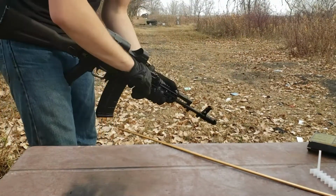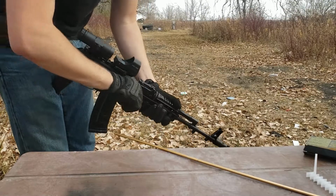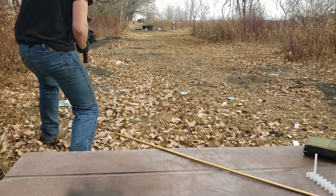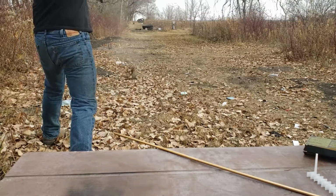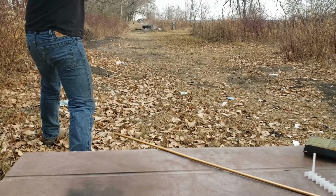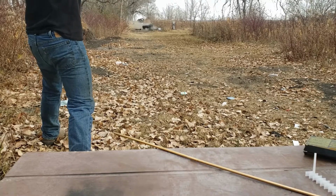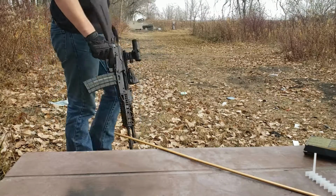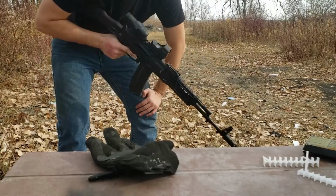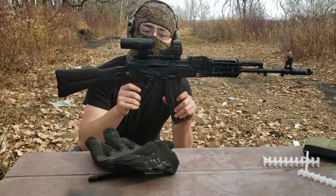Last mag of the 1,000 round. Well, not really 1,000. It's more like 1,200 rounds, but we're rounding down. Oh, that's really hot. PSA, I don't want to touch that. That handguard's really hot. AK101 1000 round overview. Let's go over it.